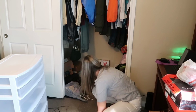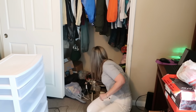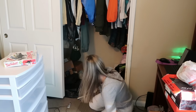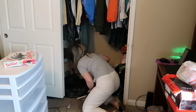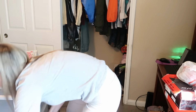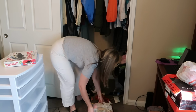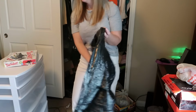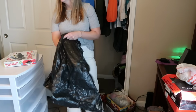So we are just getting in here and pulling everything out, trying to bring in some organization for the husband and just make this a safer place for the wife to maneuver around. We are starting on the right side of the closet, and typically I would have worked from the top down, starting at the top of the closet, dealing with the clothes, organizing all of that, and then dealing with the items on the bottom.